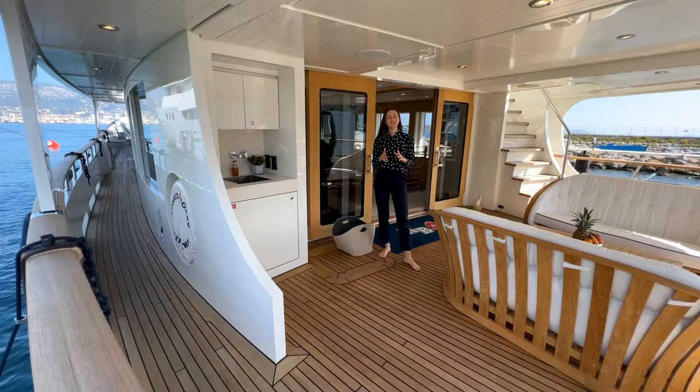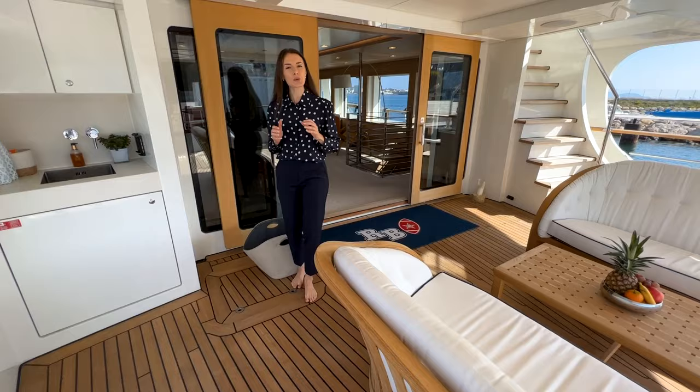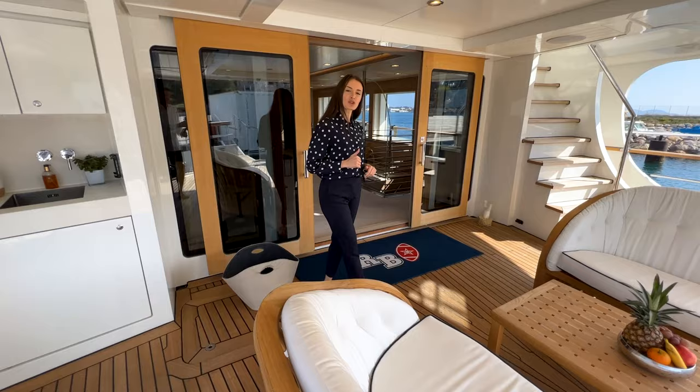Robbie Bobbie is loaded with the latest technologies and modern features. She counts 3 decks, 287 gross tonnage and 200 square meters of exterior spaces. And she has much more to offer. But before we start our tour, let's have a look at the history of the shipyard.